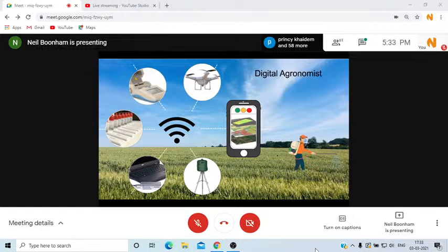So we're also working on something that we call the Digital Agronomist, which is a smartphone application that takes these complex and disparate pieces of data, joins them together, and then converts it into relatively simple traffic light information on risk. So green, amber, red, risk to the farmer, to hopefully enable better access for farmers to what ultimately is quite complex diagnostic data.